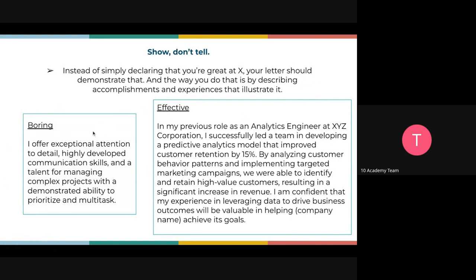So the majority of the cover letters, even the ones I've reviewed before, you find people using this kind of words, like I offer exceptional attention to detail, you know, for data people, and highly developed communication skills because you have to communicate your data results or anything. Let's just take this example from the data perspective. And then, the talent for managing complex projects, like big data, with a demonstrated ability to prioritize and multitask. Like, what's this? You are being so generic, you are not communicating anything specific. So to be more effective, this is how you can write it.